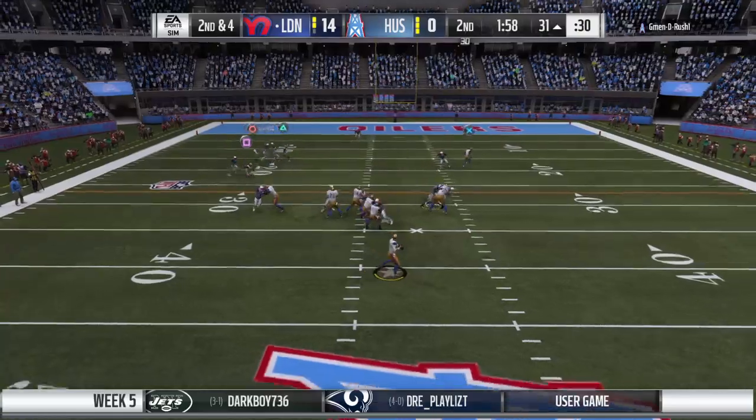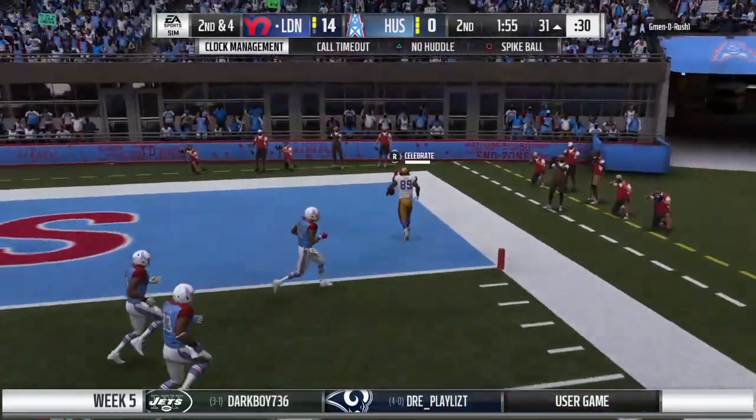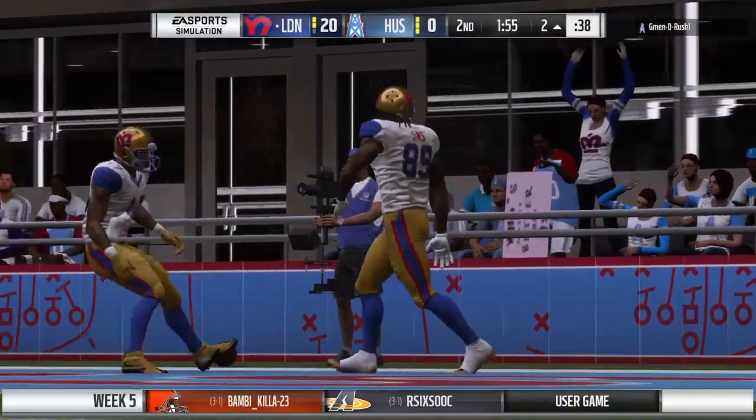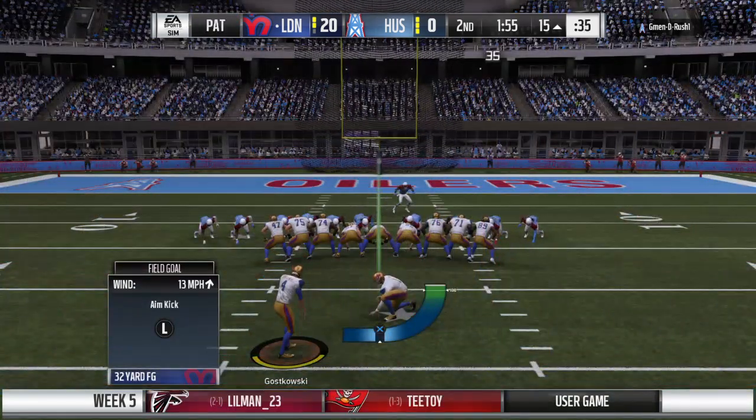On play action, they'll throw. Touchdown! In for the score. And his guys are going to add on to their lead. Extra point try for Gostkowski.